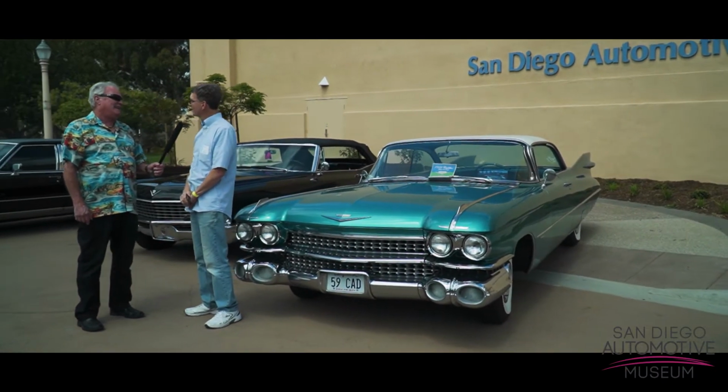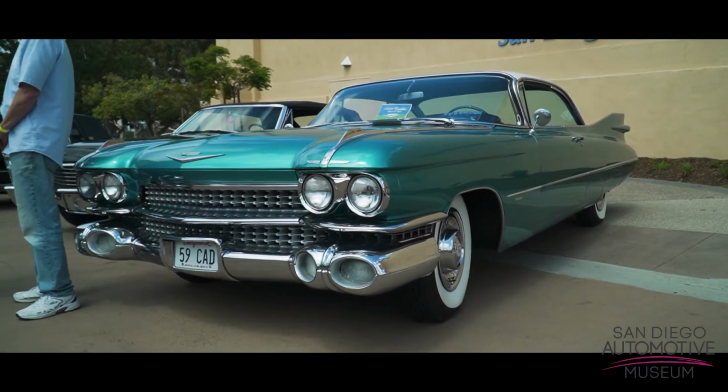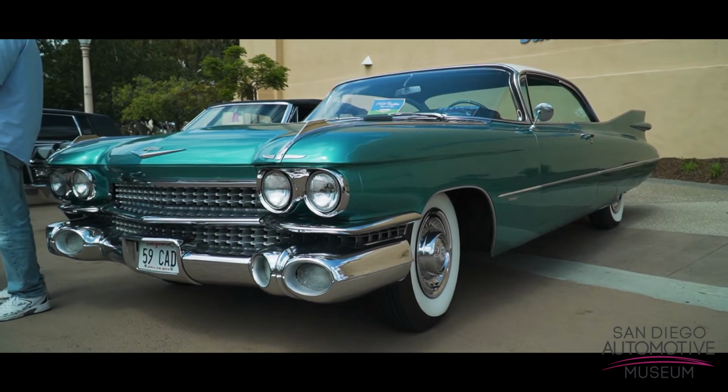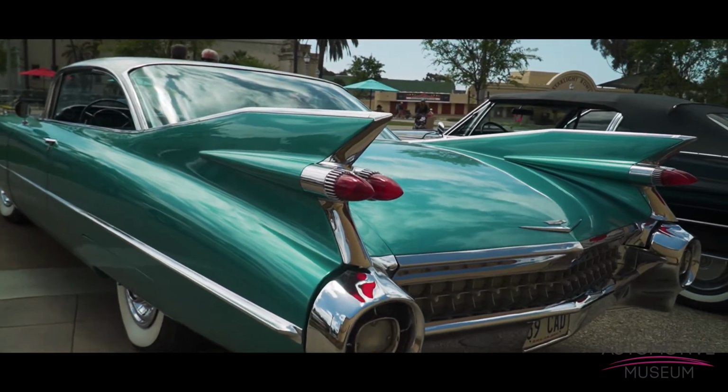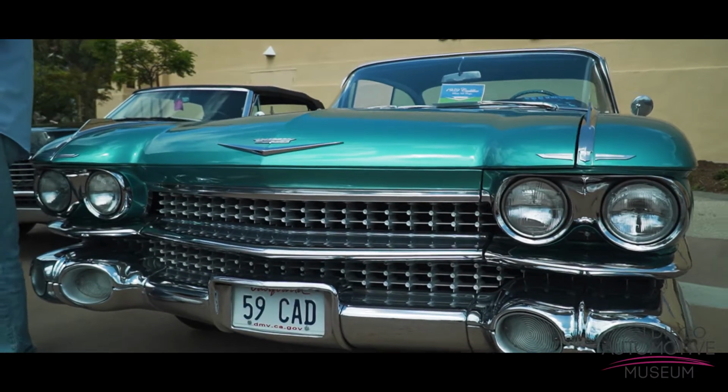That's right. And Todd, you got a 59 Cadillac, the ultimate Cadillacs. I don't think there's another Cadillac out there that says Cadillac like a 59. I think you're right. It's hard to find anything that gets as much attention, especially from the rear end, as this one does.